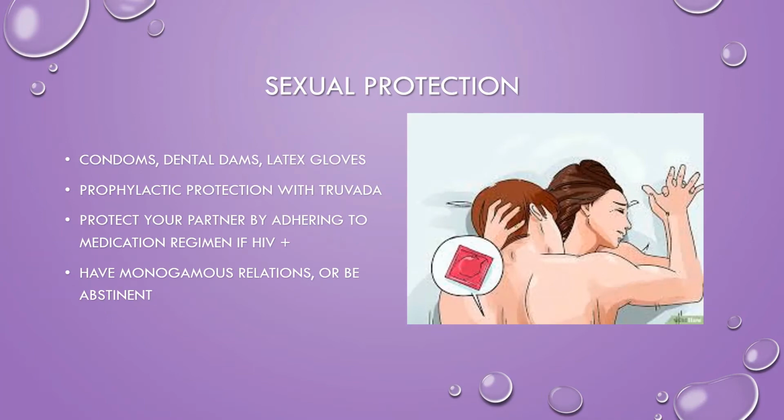Sexual protection. Well, wear condoms. This can protect one from seminal and vaginal fluids. If participating in other sexual routes, one can wear latex gloves or a dental dam.